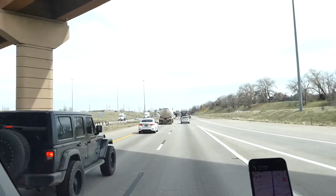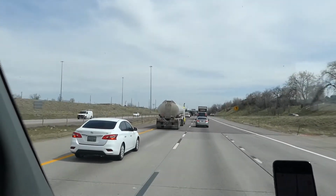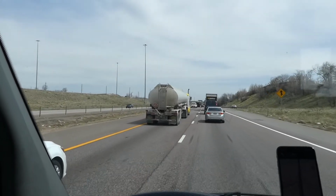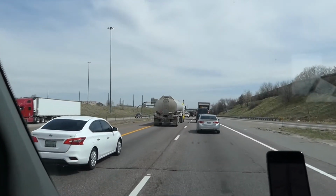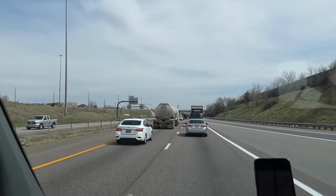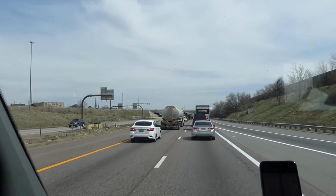This is 270, a little loop around Denver, and it's about 2:30, so we're going to see some traffic here. Hopefully not too much, too bad, and we'll get on 70. But like all big cities, this is what you get when you get into the afternoon.